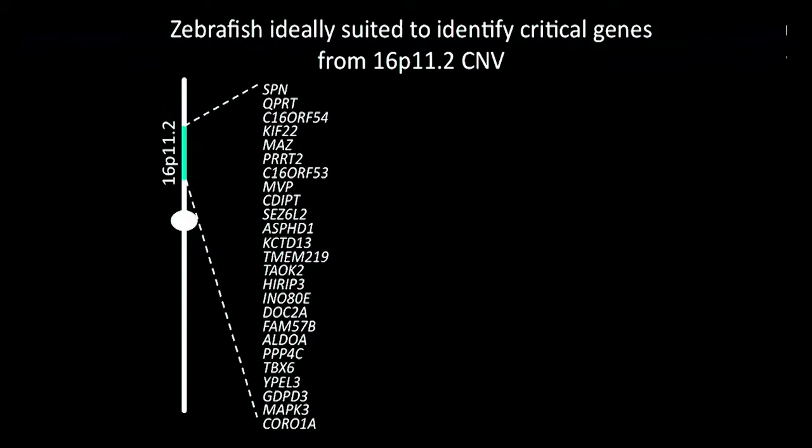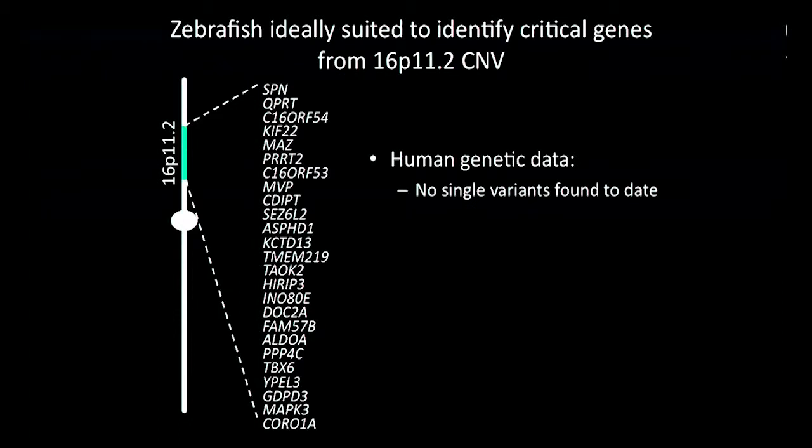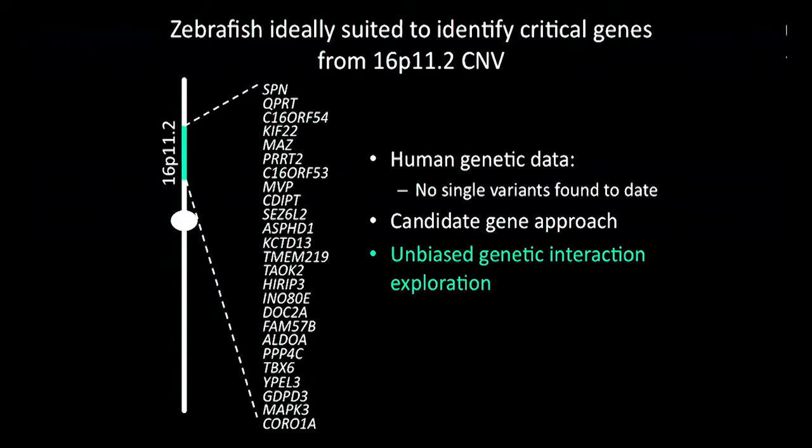So these single loss of function experiments are really exciting, but we're worried that we're missing something on the interaction level, because thousands of patient exomes have now been sequenced and no single variants of statistical significance have been recovered so far. So to me, this implies that there's more than one important gene from this region. And to find that, we could go with a candidate gene approach. But this list is somewhat mysterious, and nothing obvious always jumps out, and we'd be worried about missing something. So we chose to use zebrafish to look at genetic interactions in an unbiased manner.